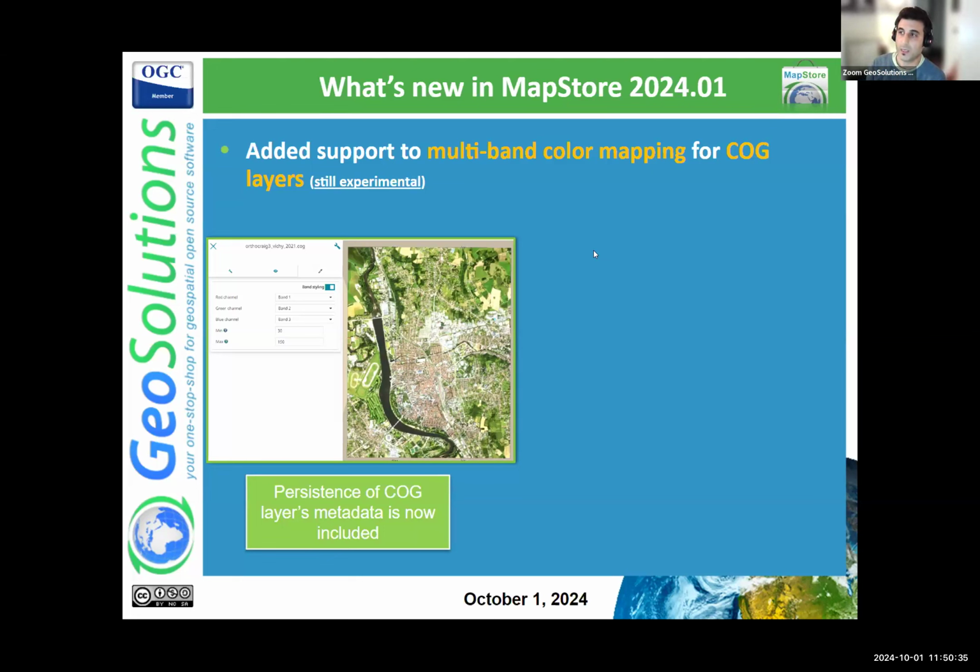Here, we started including the cloud optimized GeoTIFF layer support from the 2023 series, if I remember correctly, or the second release of 2024. I'm sorry, I don't remember at the moment, but here in 2024-01, we have provided further enhancements for improving performances, which means providing the persistence of COG layers metadata to improve performances, okay?